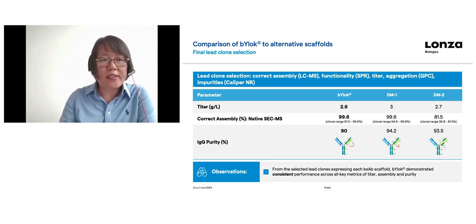This slide shows the expression results of the lead clone. So the lead clone was selected based on correct assembly, functionality, titer, aggregation, and impurities. From the expression of the selected lead clone, bYlok demonstrated consistent performance across all key metrics of titer, assembly, and purity.